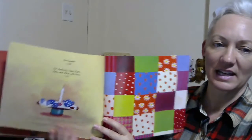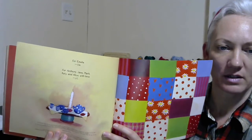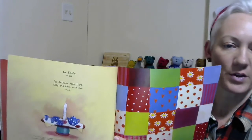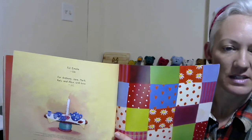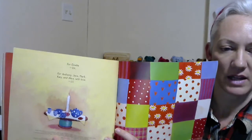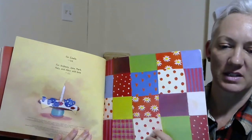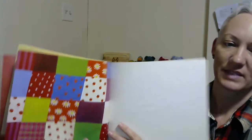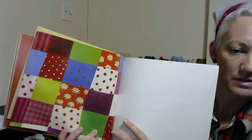Look, and there's the dedication page. It's on the back of the book. This says, "For Amelia." That's the author who did that dedication. And the illustrator said, "For Anthony, Jane, Mark, Katie, and Alice, with love." Look, and there's another quilt in the back. More quilts with lots of different patterns. The end. I put some activities at the bottom, like I usually do.